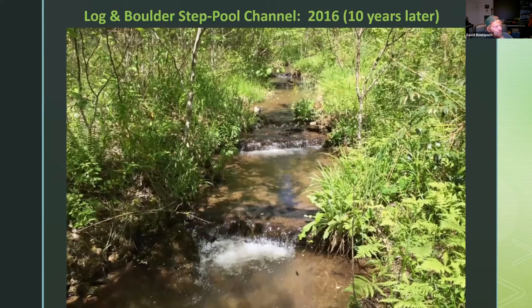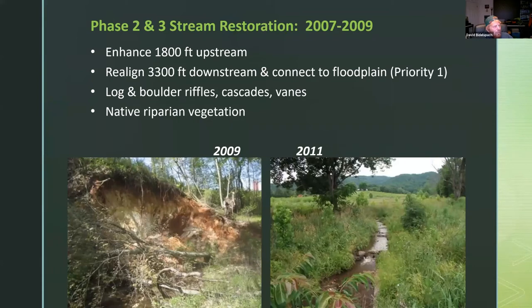So phase 2 and 3 was downstream. We moved away from some high terrace bank erosion and we hydrated a wet meadow by reconnecting this channel that was incised. It got a little bit flatter, between a 2 to 3% slope. So we used more log and boulder riffles and cascades. And this is where we experimented with the idea of log riffles and boulder constructed riffles. Phase 3 was constructed in 2009.